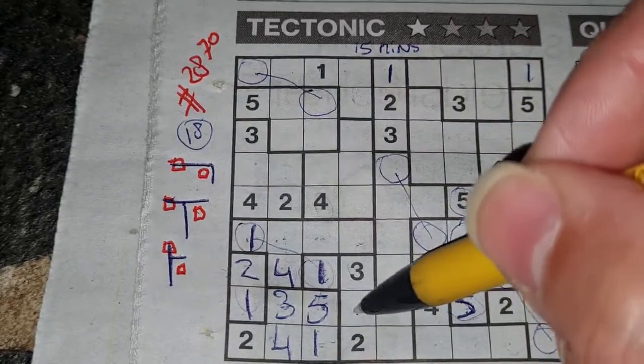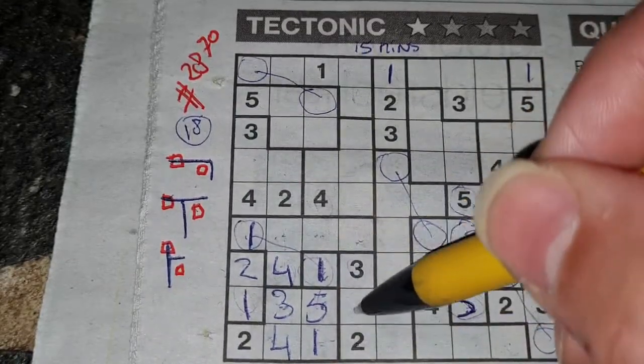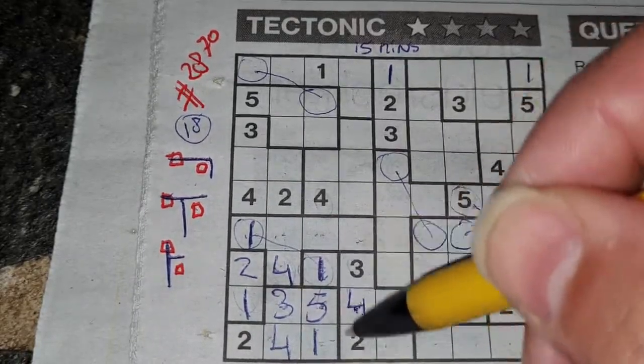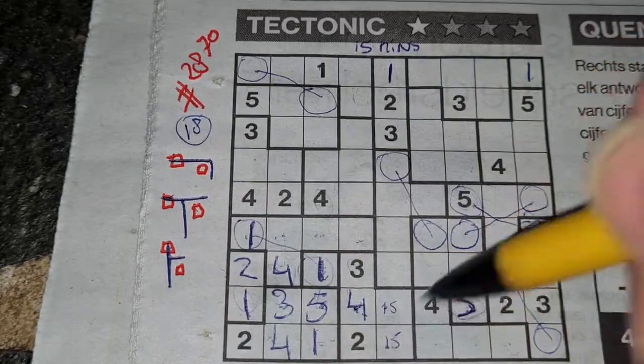This box, I think it's a four, because it can be a one, can be a two, can be a three, should be a four, can be a five. Yes, definitely a four. Two numbers left in this area for the numbers one and five. Let me mark those two boxes, one and five.